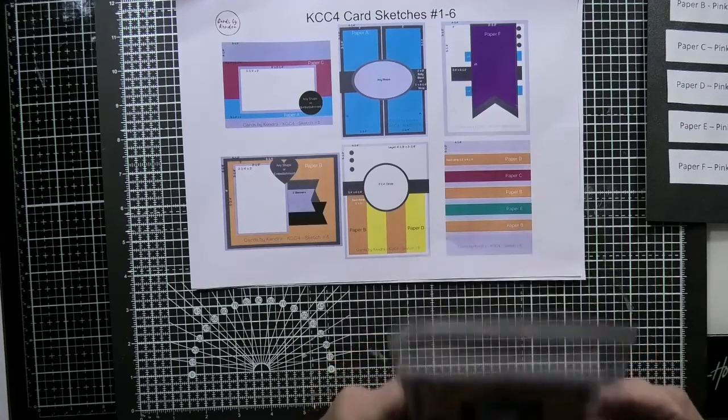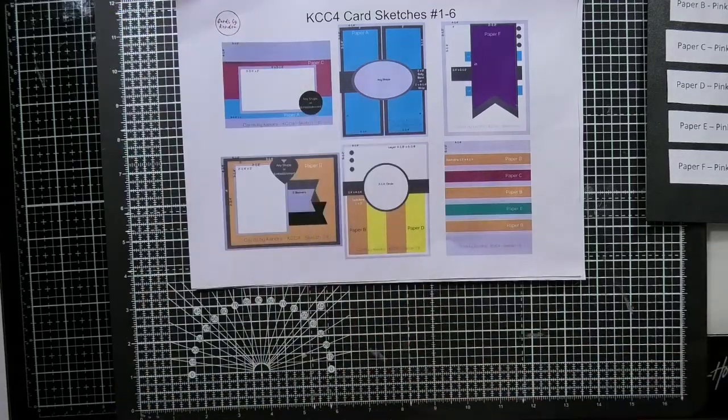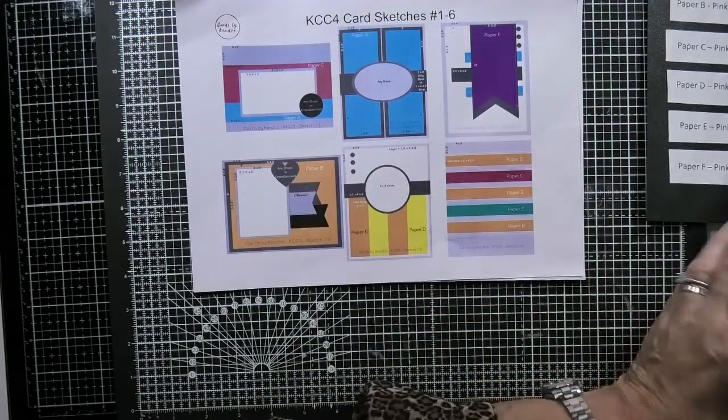And what she suggests is that you get all your cuts together in one way, however you want to do it, and then obviously it just makes it easier. What I do is when I cut them, I actually put on the back what they are.